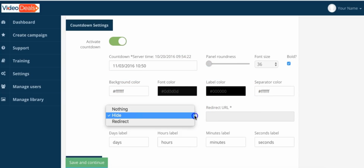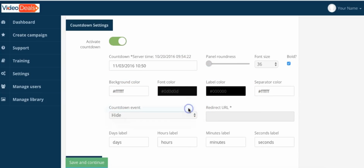You've got the countdown event right here. I can do nothing. I can just simply make it 0 out. Once it hits the countdown timer, I could hide it so the countdown timer disappears, or I can redirect them to a different page and say that offer is no longer available. I can redirect them to another page over here. That offer is no longer available, but while you're interested in this, you might want to consider this. And so I would have another landing page that I could create, obviously inside of Videodeals, and redirect them there.